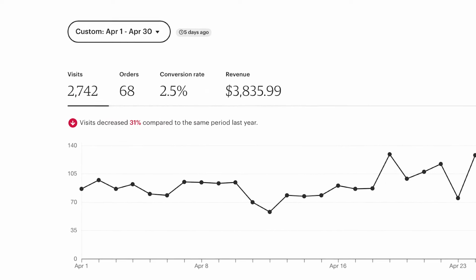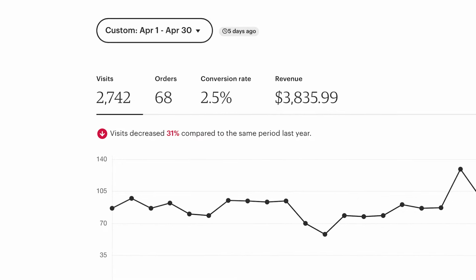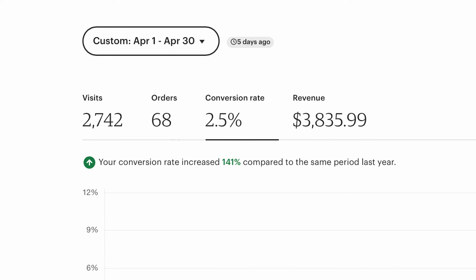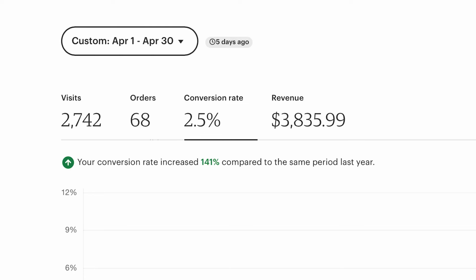So in April of 2024, I had a total of 2,742 visits. Now, my visits did decrease by 31%. But if you saw in March, they had also decreased. This year in general, I feel like the visits have decreased, but not necessarily anything else. Then I had a conversion rate of 2.5%. Now, in comparison to the previous year, that went up 141%. That is amazing, and I was really excited when I started seeing my conversion rate in these last couple of months being past 2%.